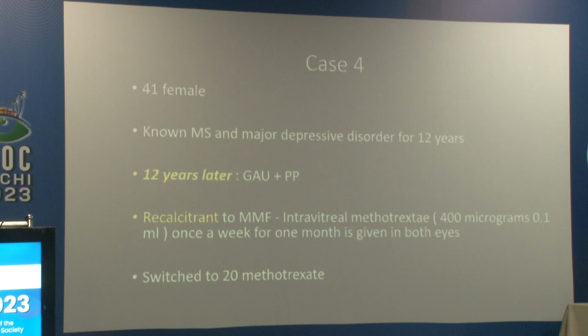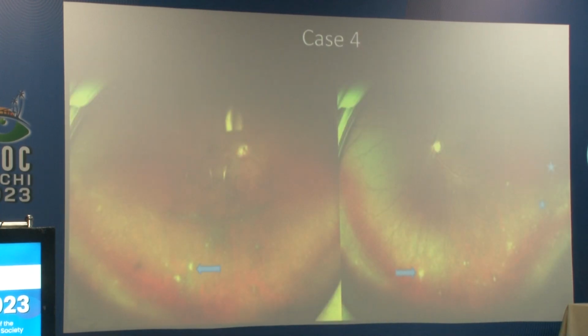This is the most challenging case with the longest follow-up of 20 years. She's a 41-year-old female, and she had known MS and major depressive disorder for 12 years before. 12 years later, she developed this uveitis, which was recalcitrant to mycophenolate, which was otherwise tolerated well in other cases. So we did intravitreal methotrexate once a week for 1 month in both eyes. And since she responded well to methotrexate, we switched from MMF to 20 milligram methotrexate.